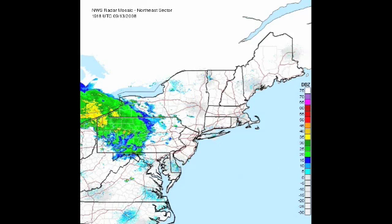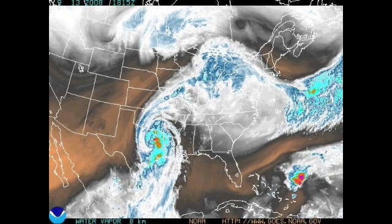Now, this area of rainfall is a direct result of a mid-level disturbance, which I'll show in the water vapor in a few seconds. And as this disturbance moves through the region, it will weaken, which means that the majority of these showers and thunderstorms will not be as widespread as what you're seeing right now in the radar picture. However, I do think that we are going to look for a threat of heavy rainfall at times over the Hudson Valley, specifically around White Plains. So let's take a look at the water vapor image coming up right now.